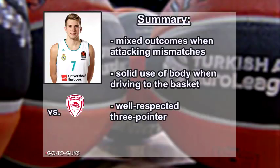So this brings us to our summary of this game. There were still mixed outcomes when he attacked mismatches. Sometimes he got to the rim, sometimes he had to pump fake and only got very tough shots, and he really has to work on that, because in the NBA there will be defenses who know what he will do and who will defend these shots very well.